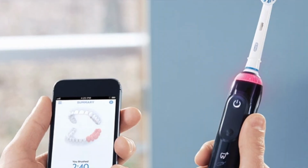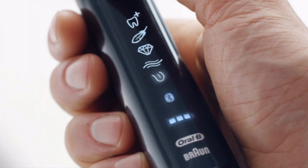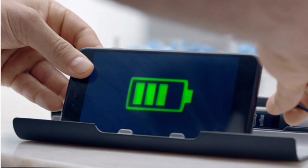I love that it has a pressure sensitive feature that will alert you if you're brushing too hard and also tell you which areas in the mouth that you are brushing too hard at. It comes with 6 different brushing modes. It does come with a travel case, and the really cool thing about it is that it actually charges your toothbrush and it can charge your smartphone.